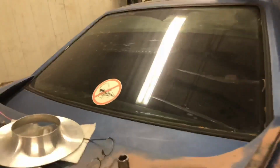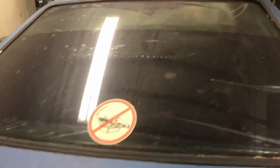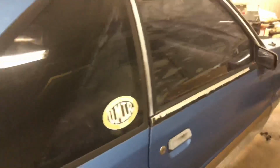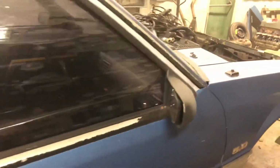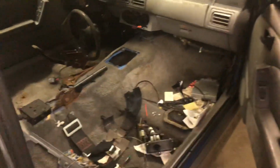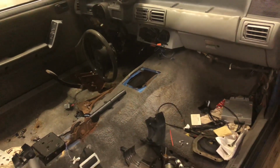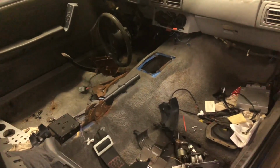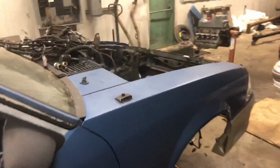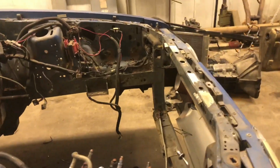And it will have a 5-speed. So, yeah, that's where it's at now. It's just in parts and pieces, technically speaking. But again, don't want to get rid of it. Not going to get rid of it, and we'll figure something out for it.